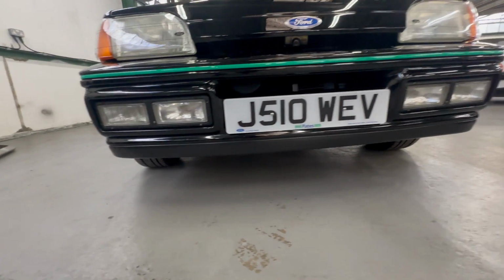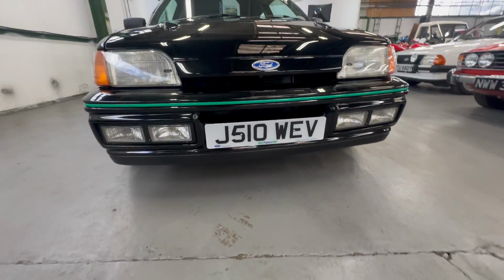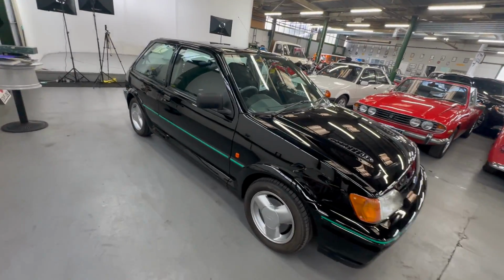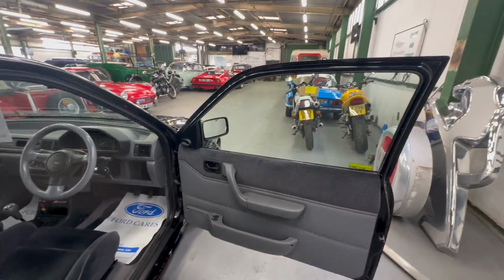No marks on the lower half of the bumper. That sort of plastic bottom piece can quite often get scraped up, but that one's all good. And then all of the bottom lights are all lovely as well. So I'm sure you can agree, exterior wise, fabulous, fabulous condition. I don't think you'll find a better one. Moving on to the interior, and it's much the same story in here.